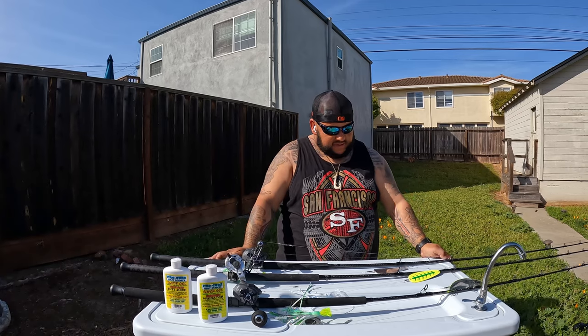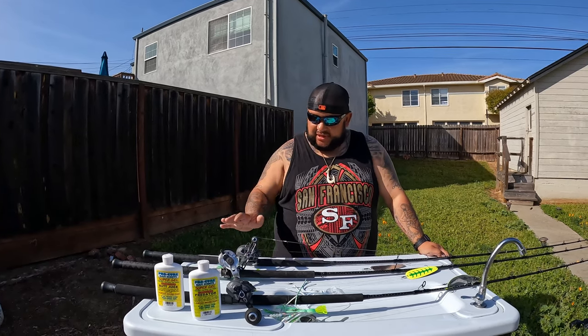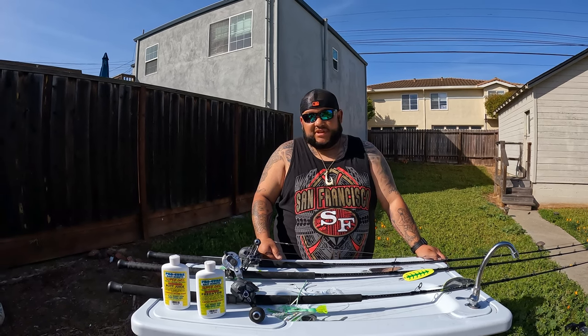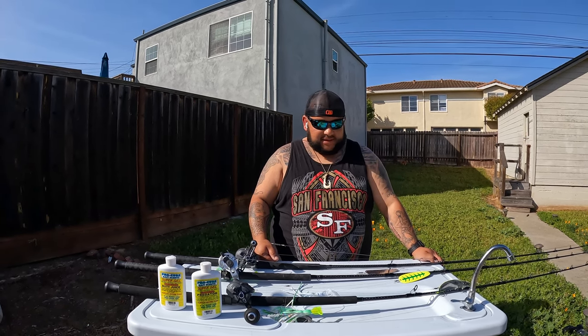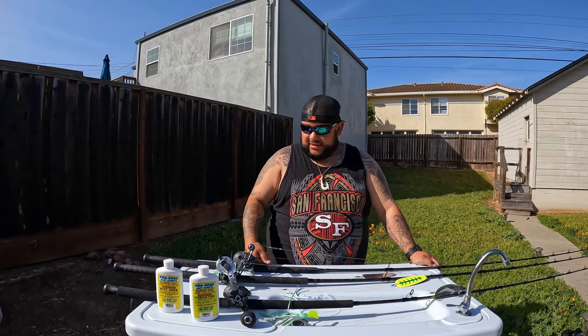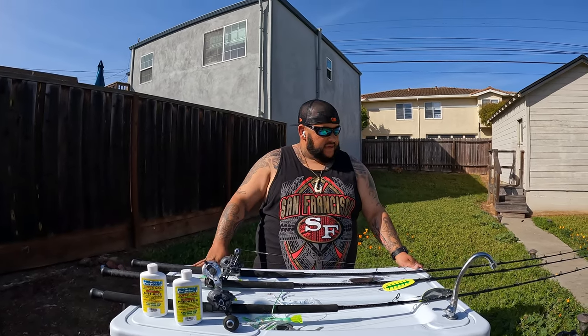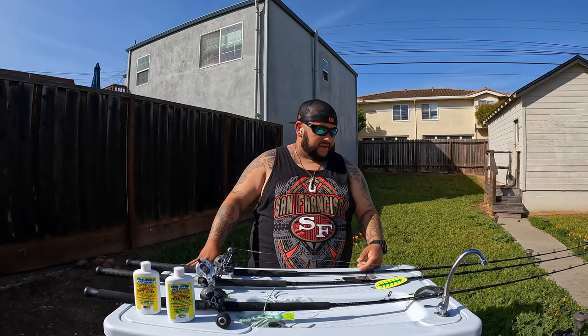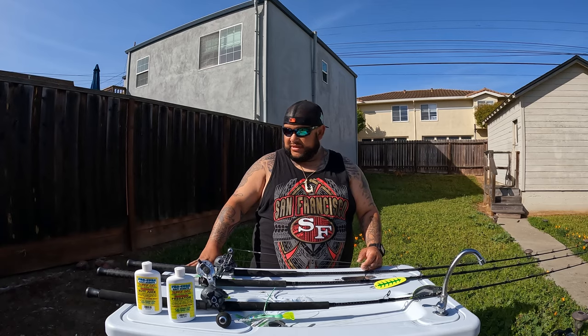These are some of the rods I use. I have a wide selection of rods, but these are the main ones I'm using right now. You want a really soft tip when you're trolling and a nice parabolic bend. These rods will do the job for you. And like I said, even this one, the lighter rod, will handle your rockfish and your lingcod and all that good stuff. Jigging, all that good stuff.